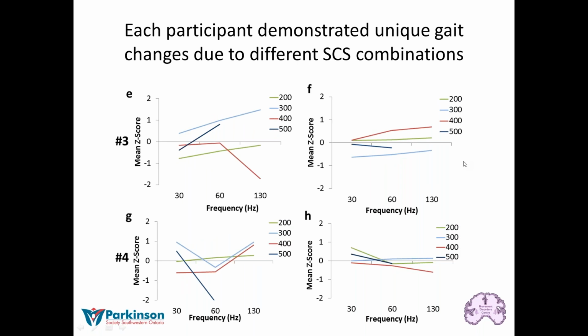These are for the other two patients. I wanted to note that for this patient, a high frequency and a 300 pulse width provided the best effect. Whereas for this patient, 300 pulse width with 130 provided a good effect in terms of the gait. So once again, everything is unique. There were unique changes to gait due to different spinal cord stim combinations for each patient.